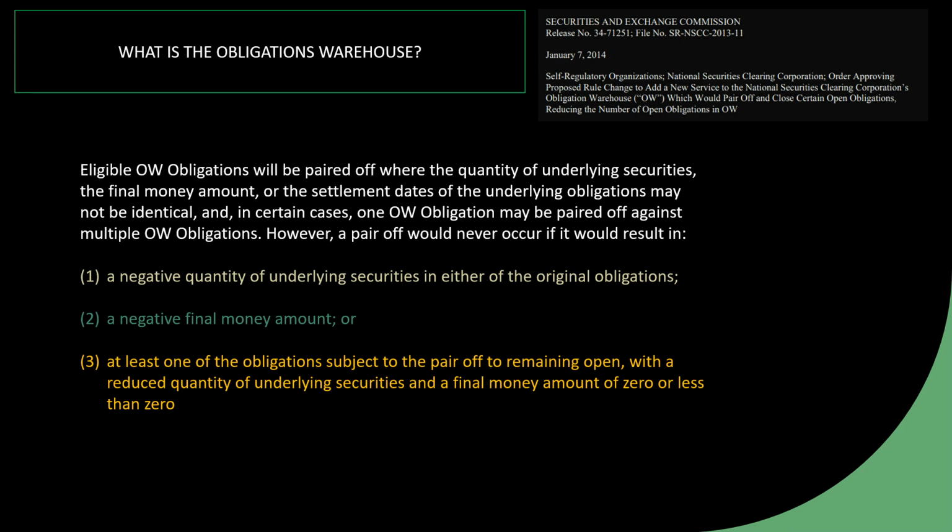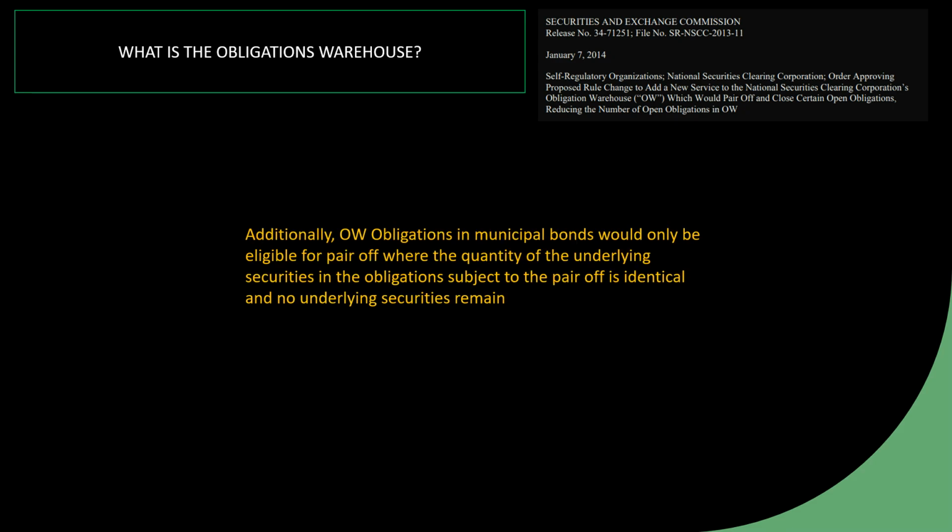However, a pair-off would never occur if it would result in 1. A negative quantity of underlying securities in either of the original obligations, 2. A negative final money amount, or 3. At least one of the obligations subject to the pair-off remaining open with a reduced quantity of underlying securities and a final money amount of 0 or less than 0. Additionally, OW obligations in municipal bonds would only be eligible for pair-off where the quantity of the underlying securities in the obligations subject to the pair-off is identical and no underlying securities remain.